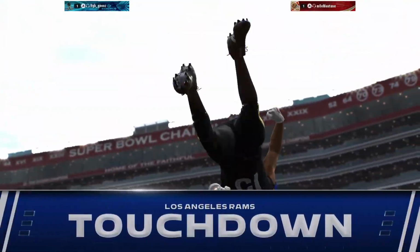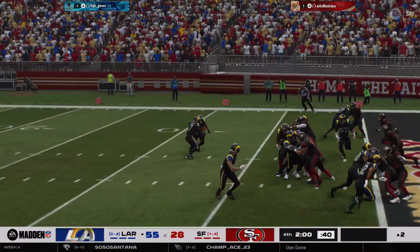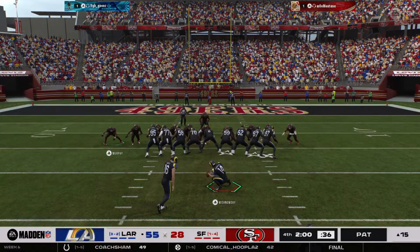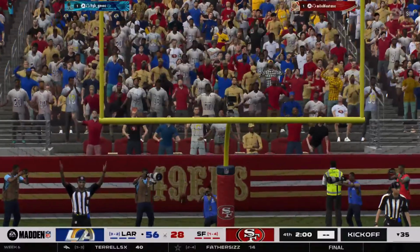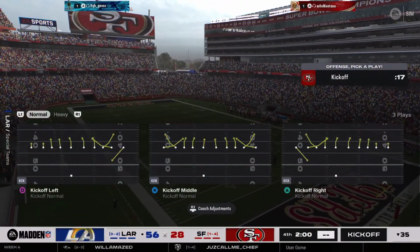Touchdown! Ladd McConkey with his 2nd touchdown of the afternoon. And the Rams look like they're going to get back in the win column as they extend their lead here in this 4th quarter. Point after, right down the middle. And that'll increase their lead to 28.